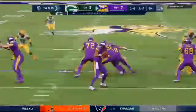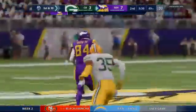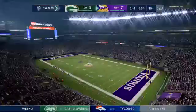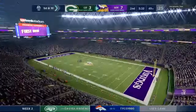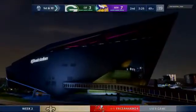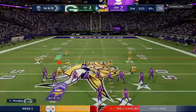Call that a very strong gain of 24. Certainly no settling into the drive there. They came right out on the first play and attacked the middle of the field for a big gainer and a first down. So 1 play, and they're already just shy of midfield.